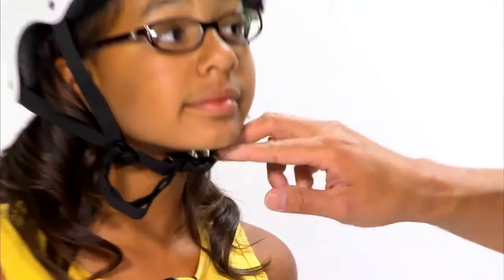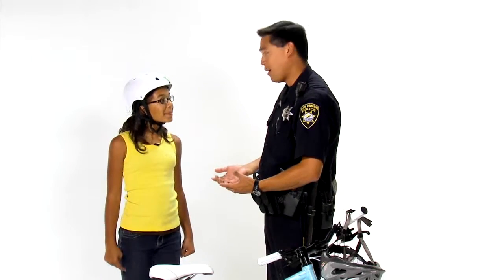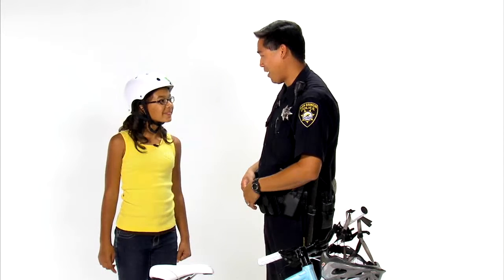Able to fit 1 or 2 fingers beneath it. So once you make sure you have that, you're ready to ride, you can have a good time and feel safe and protected. Remember, wearing your helmet's not only a good idea, it's the law. Thank you, Mackenzie. And thanks to Officer Tong from the San Ramon Police Department.